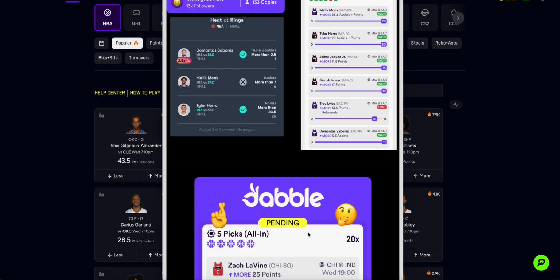We like that here. Now, the notable injuries here are Ayo Dosunmu is going to be out, as well as Torrey Craig. On the Pacers side, we have Aaron Nesmith and Isaiah Jackson out, while Tyrese Halliburton is questionable.